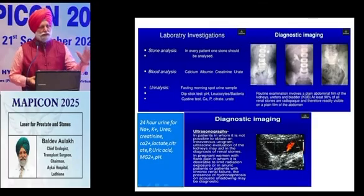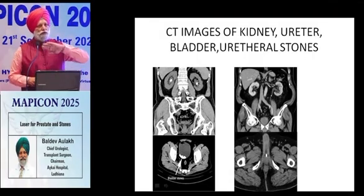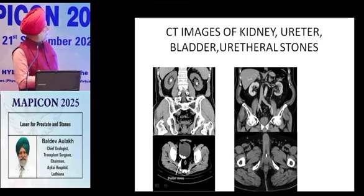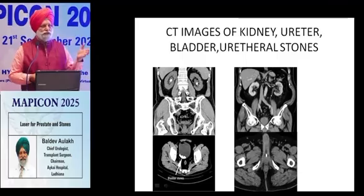If the person is pregnant or having kidney failure or other conditions, then this kind of modality cannot be used. And now the non-contrast CT scan of the kidney, ureter and bladder tells you everything about the urinary system, and you can see whether the stone is in the kidney, in the ureter, in the bladder, or even stuck in the urethra.